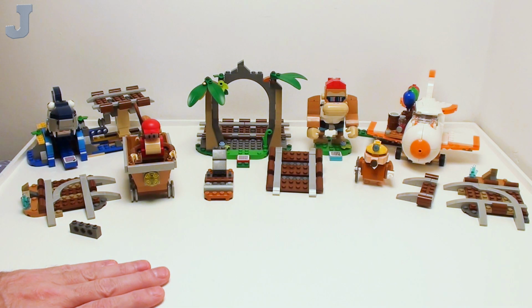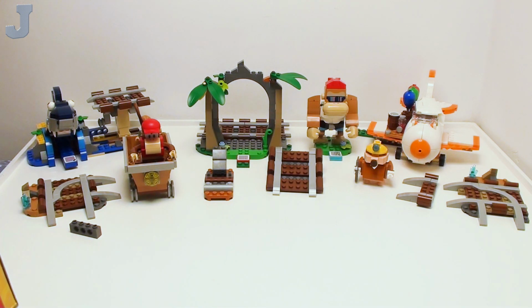Alright guys and gals, let's finish this up. This is Diddy Kong's Minecart Ride by Lego Super Mario. This is set number 71425. Contains a little over 1,000 bricks. Retails for $109.99. The set was provided by the Lego Group for early review.